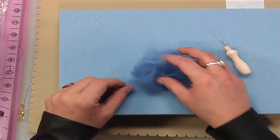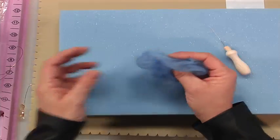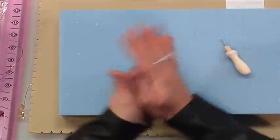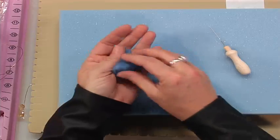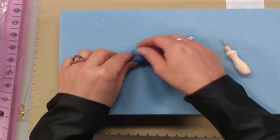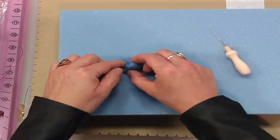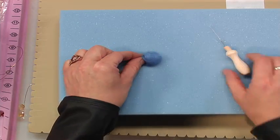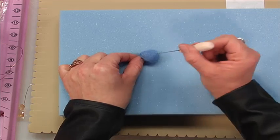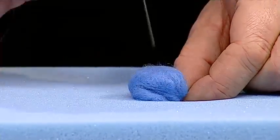It's just going nowhere. Okay, so I've got a tuft of fibre, and I've just pulled it from the skein, and I'm just going to start it by rolling it into a ball, and then roll it a bit like you would at a chip shop if you're wrapping a packet of chips. You roll it and tuck it in. You've always got to make me hungry. And tuck it in. So I've got this ball here, and then what you do is you take your needle and you just push through the fibres.